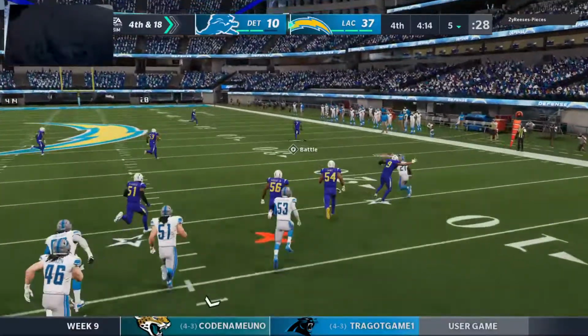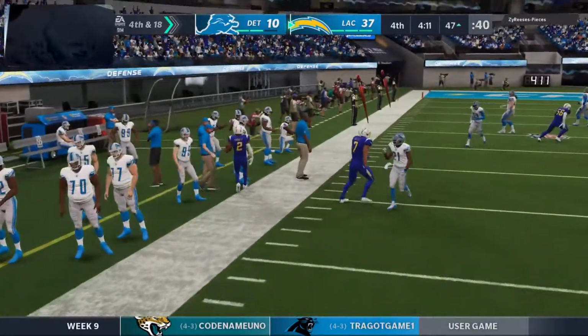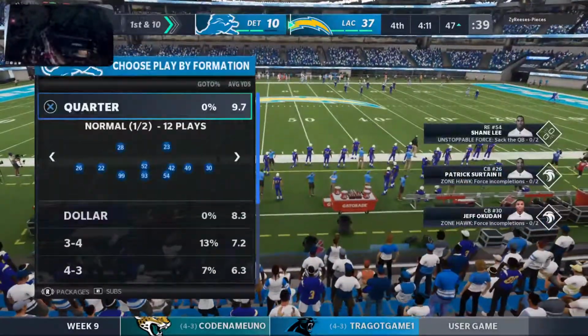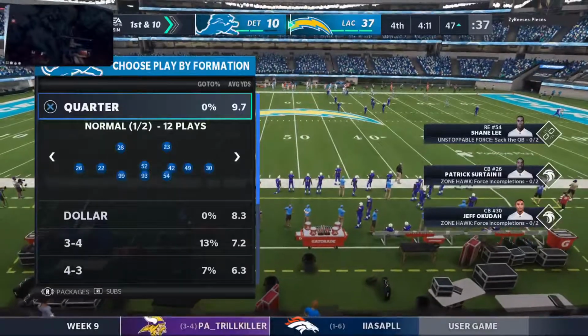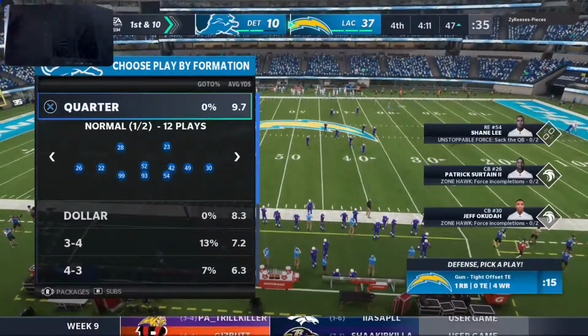And he's able to get it out of there. Taking on the midfield logo. A 40-yard punt, no return. And the Chargers will be set up pretty well as they take over in great field position.